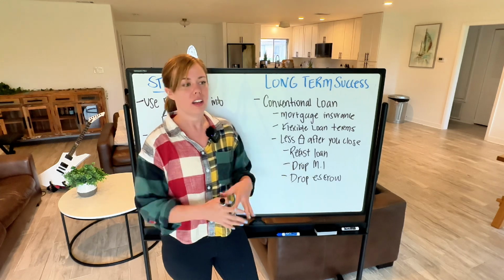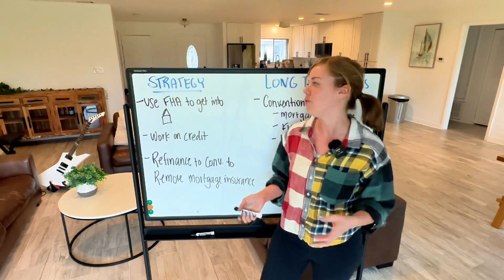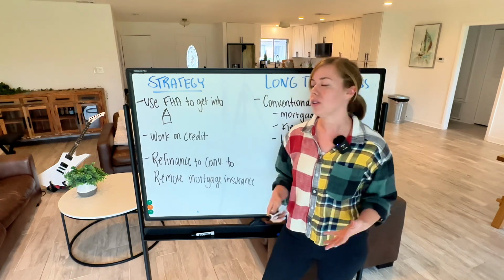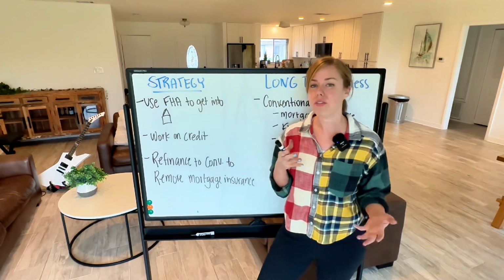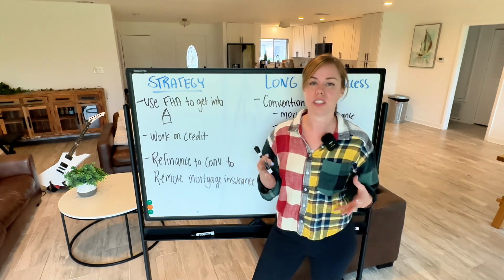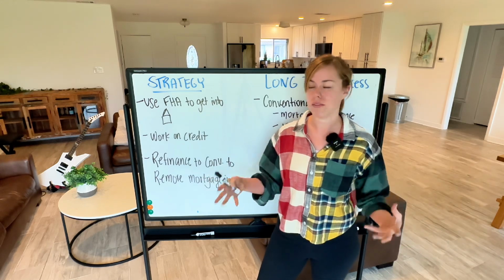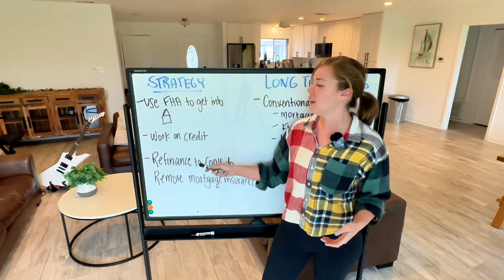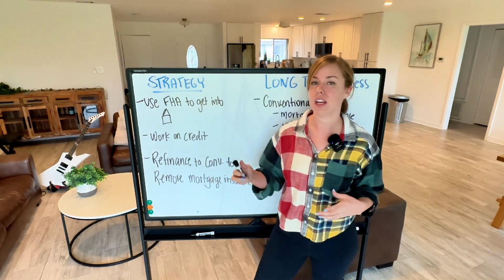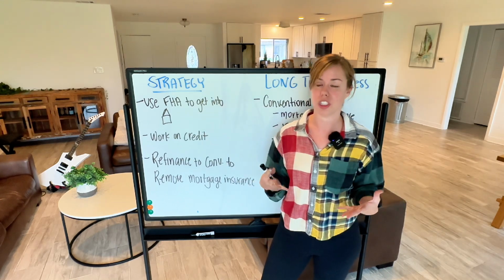Now, let's say that conventional is not an option for you right now. Here's a good strategy for you to employ. You can use an FHA loan to get into a house, work on your credit, or work on whatever scenario blocked you from being able to use a conventional loan in the first place. And then after that, you can always refinance your FHA loan into a conventional loan and remove that mortgage insurance.